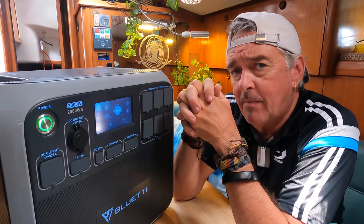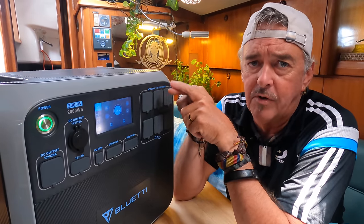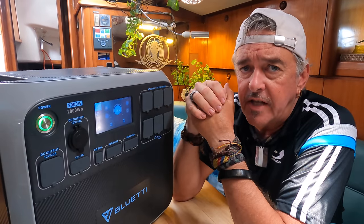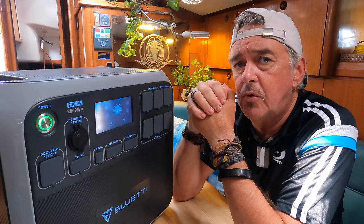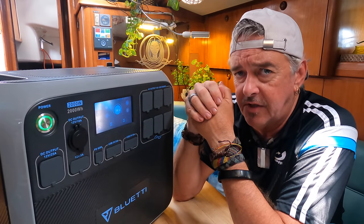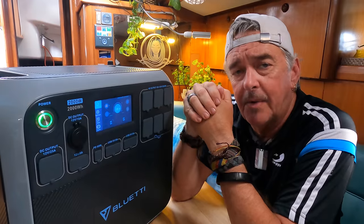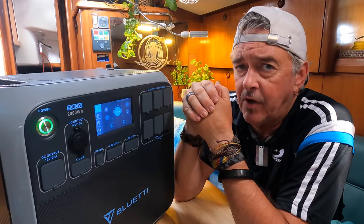Now, I found what I believe to be the two top contenders in this area, and this would be one of them, the Bluetti. This is one of their devices, the AC200P, which is a 2 kilowatt inverter with a 2 kilowatt lithium storage system built in. Now, I know what some of you might be thinking, well, lithium is bad. Well, in some cases, yes, it depends on the chemistry of the lithium.